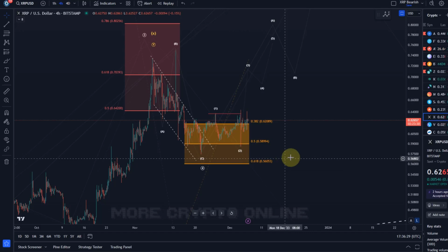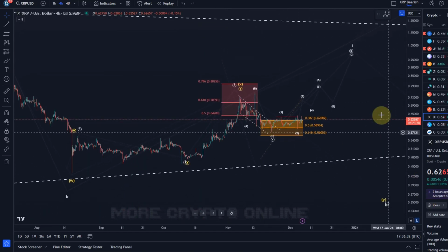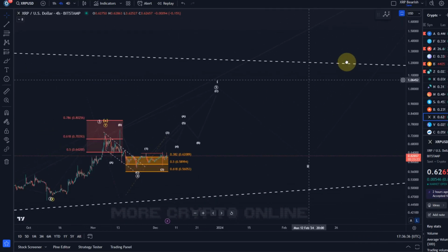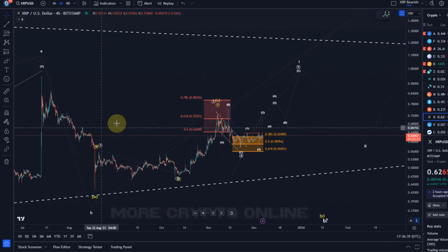But as soon as we have 5 waves up, then we can work with it, add a support area for this wave 2 pullback to trade the 3rd wave, which could be the breakout. But at the moment, no breakout pattern has formed. So it's just a quick update about XRP.